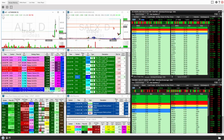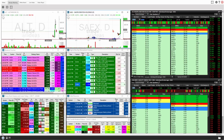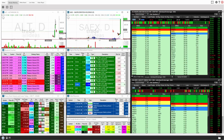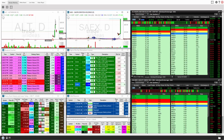SAEX is doing what ALT did last week. Look at the similarities, guys. We have multiple things that are in line that are leading towards the same sort of spike. If we study the past and we study chart setups and we study stocks, we'll be able to predict the future. People say, oh, stock trading is not predictable. How is it not predictable? Study what has happened in the past to be able to figure out what these stocks are going to do in the future.